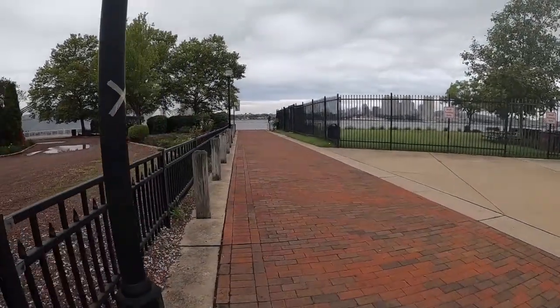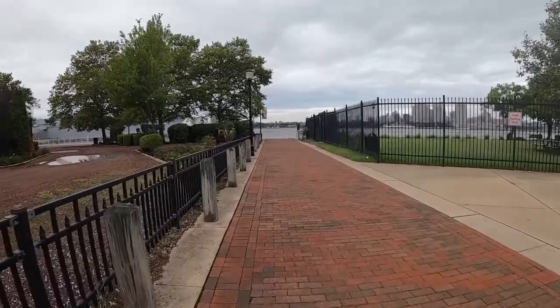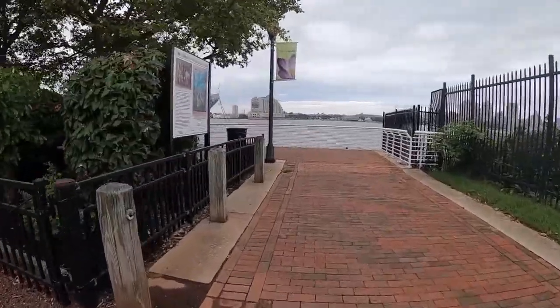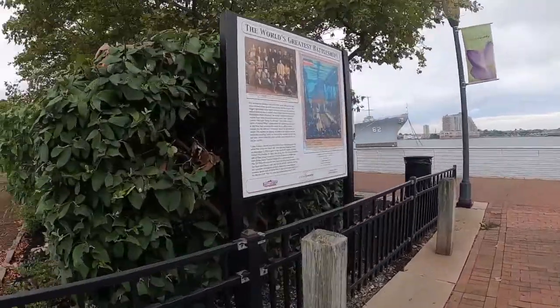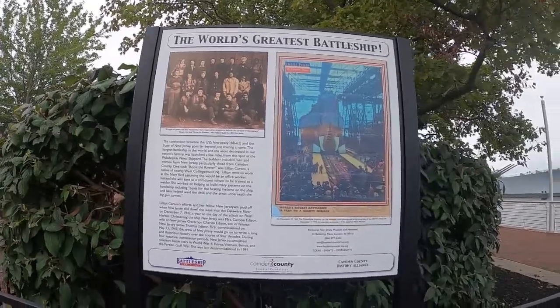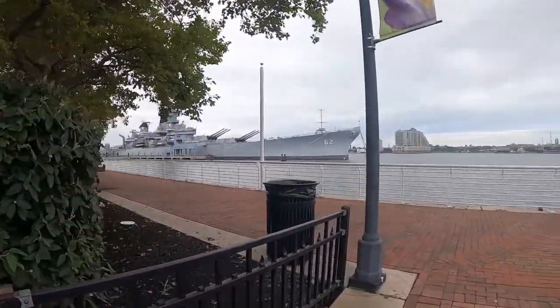Before we go down along the more populous areas of the waterfront, we wanted to first pay a visit to the USS New Jersey, otherwise known as Big J or Black Dragon. This Iowa-class battleship has been docked at this location since January 2000, as Secretary of the Navy Richard Danzig announced that it would be donated to Homeport Alliance of Camden for use as a museum.